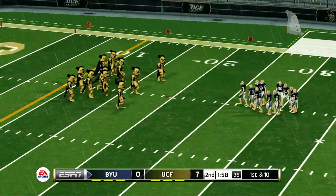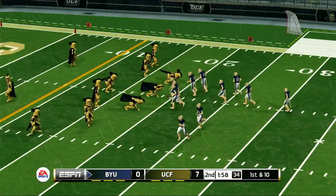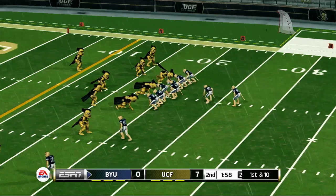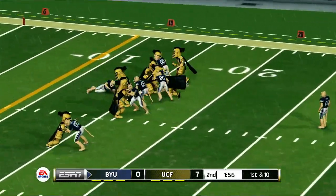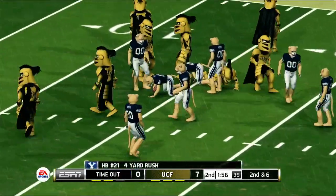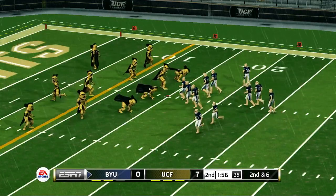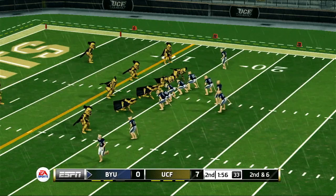First and 10, ball on the 19-yard line. Three down, three down. Mike 41, you got to wedge that, huh? Red hot! Tackle after a decent run up the gut. The Cougars are taking their first time out of the half. We're at play number 9 of this current drive.